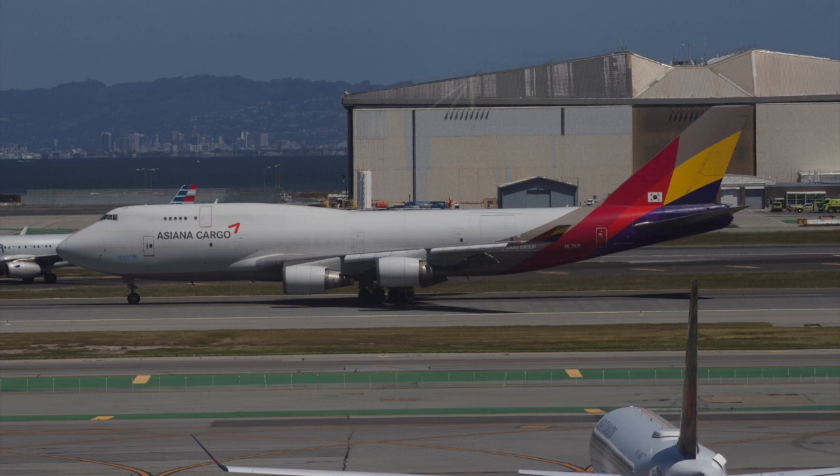But here's another shot of it. Wow, that's just a beauty. That's an absolute beauty. The 747 is very iconic, from the four engines to the hump, and what a beauty she is. Can't go wrong with the Queen. It's just a beautiful airplane.